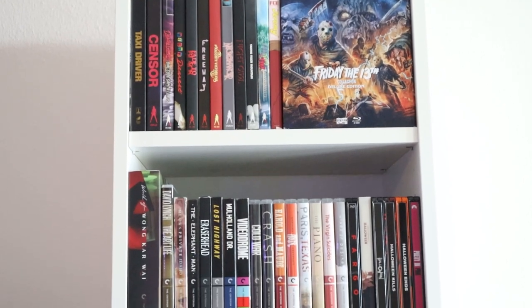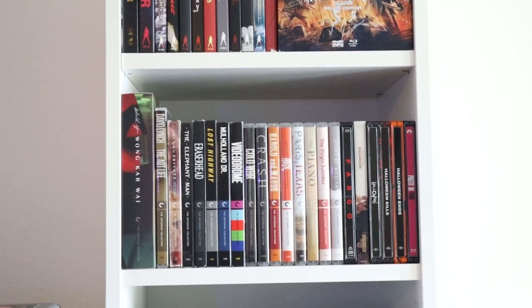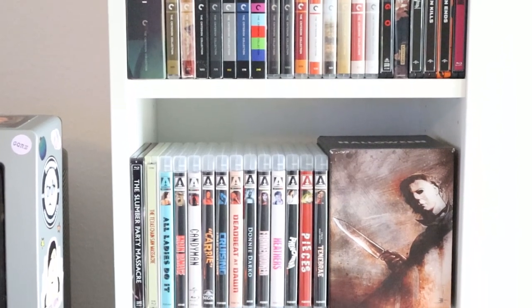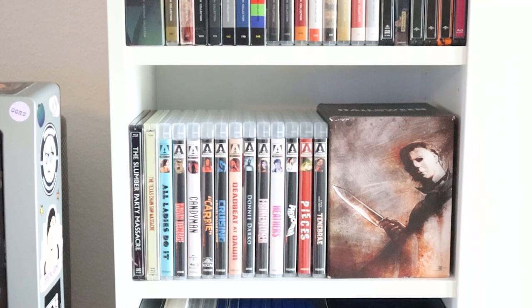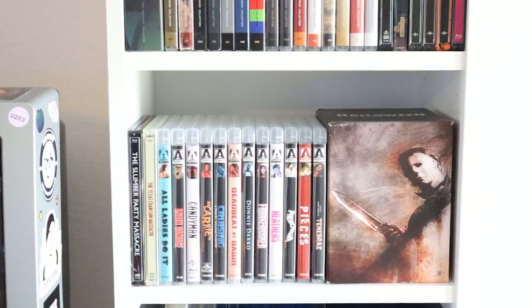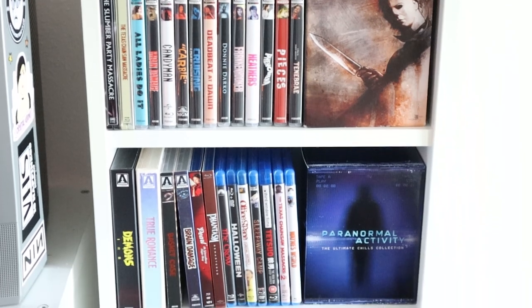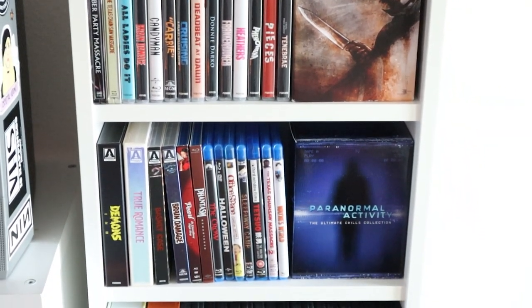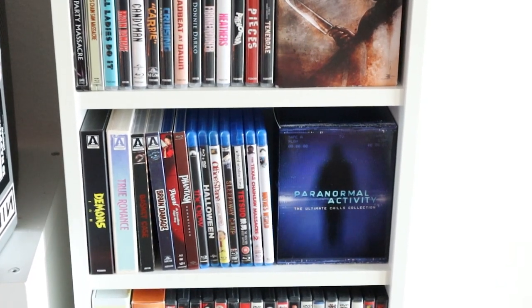And then going down next shelf, we have my Criterion. And then going down, we've got Arrow. Oh, and the Steelbooks, forgot about the Steelbooks. The Steelbooks are after Criterion. And then we've got the Halloween box set. Going down, we've got more Arrow. We've got the box sets, the slipcovers, and then the regular Blu-rays with the Paranormal Activity box set.